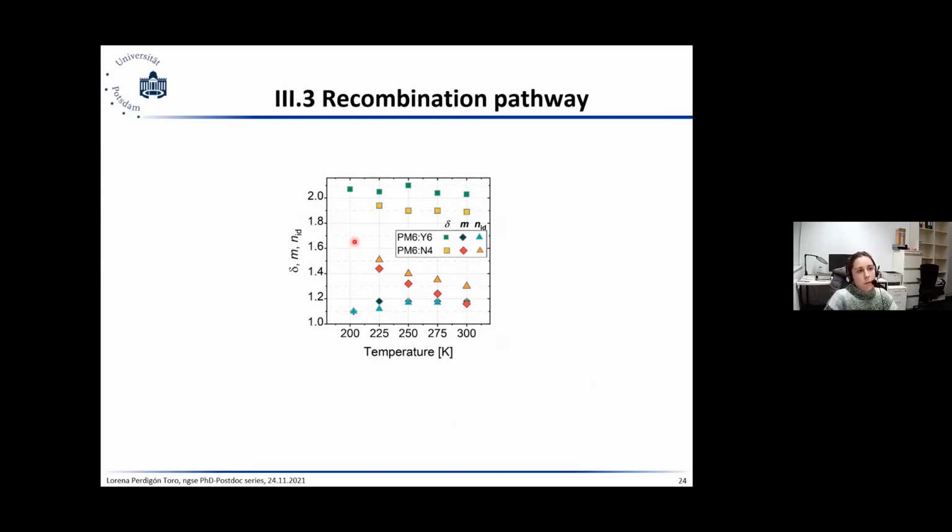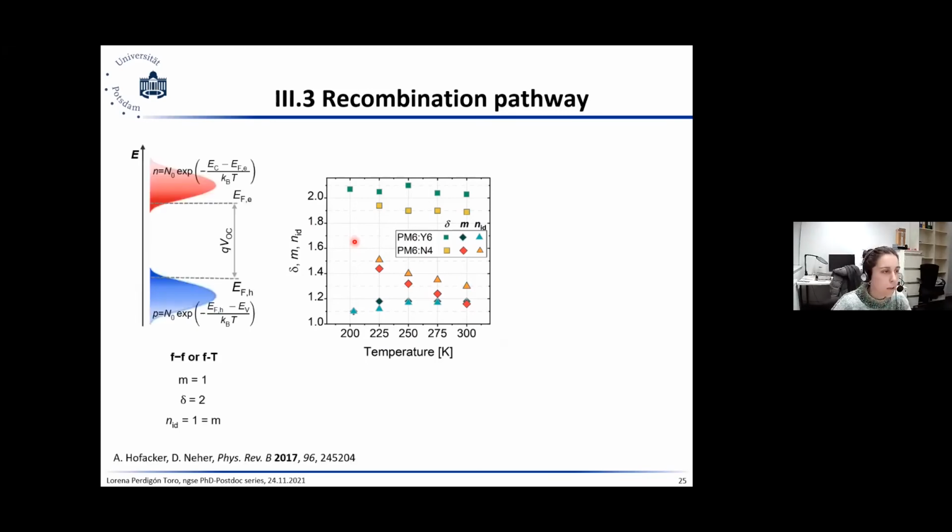These tell us about the dominant recombination pathway in each of these blends. So you know the most famous one is if we have two Gaussians, right? And we have free recombination with free or free with trap, this wouldn't matter. We would always measure an M that is close to 1, a recombination order that is 2, and an ideality factor that is equal to M and 1. This seems to be the case for PM6Y6, temperature independent factors.